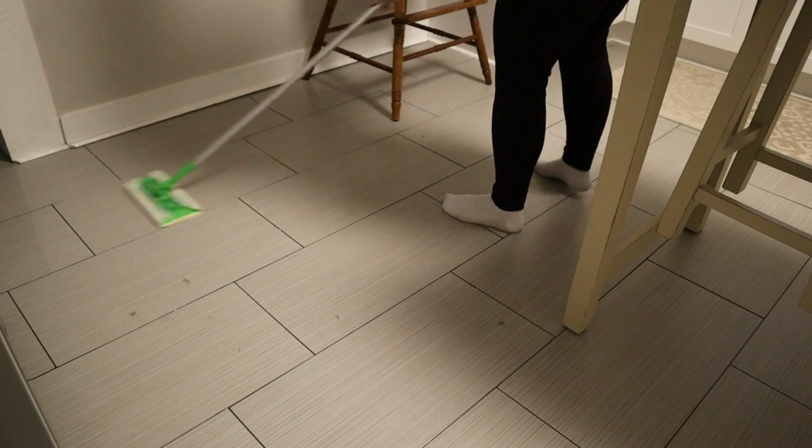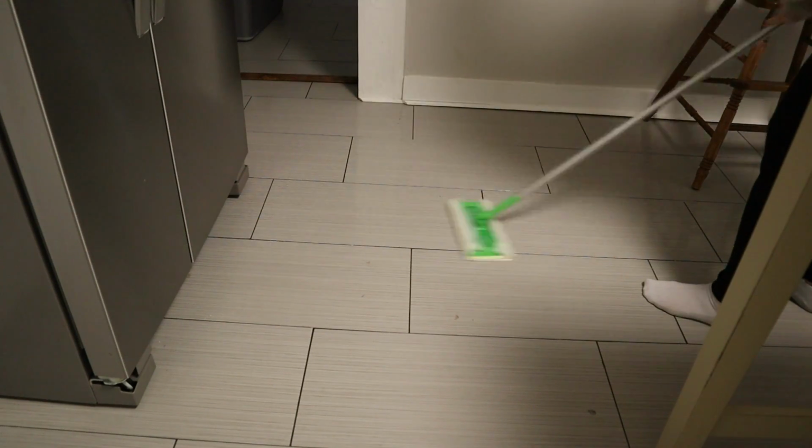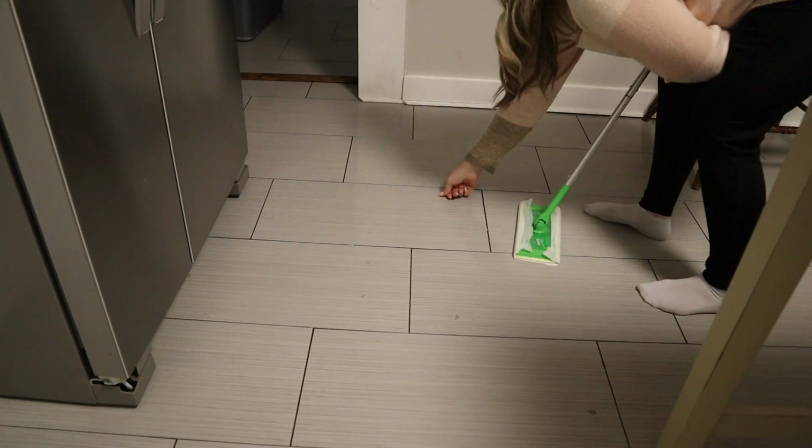But let's go ahead and get these floors taken care of. I'm going to go ahead and mop. You can see there's so many little dirty spots, so let's go ahead and get this all cleaned up.